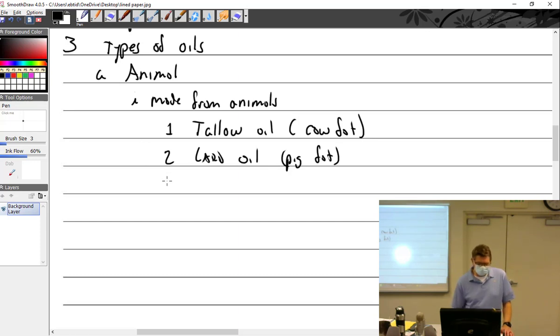You know, and really, it's like, why are we talking about this stuff? Well, this is what they used in aircraft. This is all we had for a while. Plane and cook with that lard oil. It's like, man, your plane smells good. It smells like bacon.